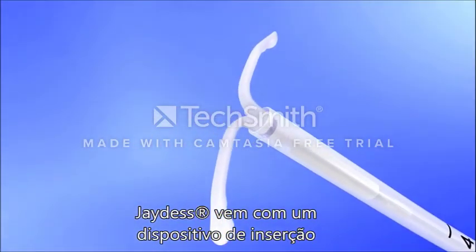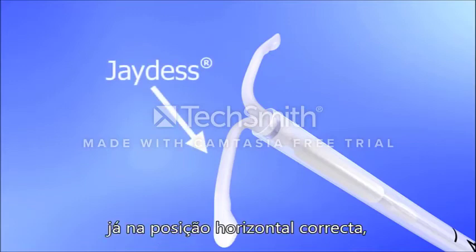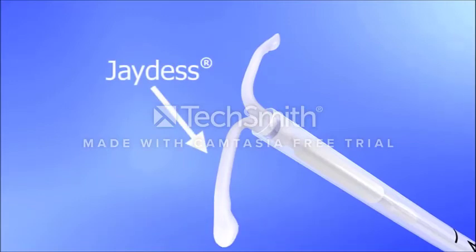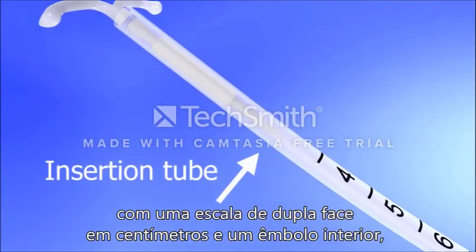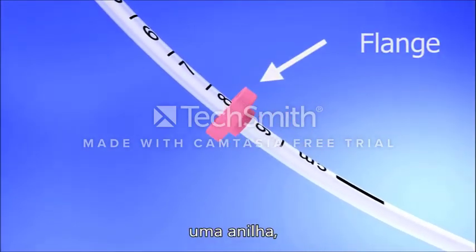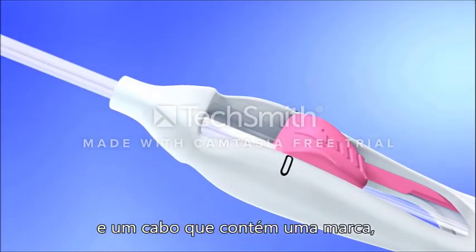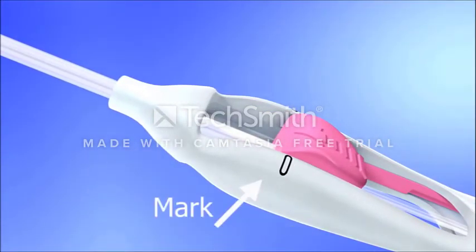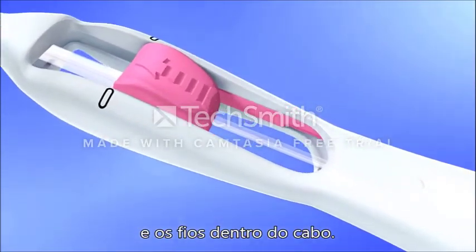JADIS is provided within an inserter consisting of the JADIS itself, already in the correct horizontal position, an anatomically curved insertion tube with a double-sided centimeter scale and a plunger inside, the flange, and the handle containing the mark, the slider, and the threads inside.